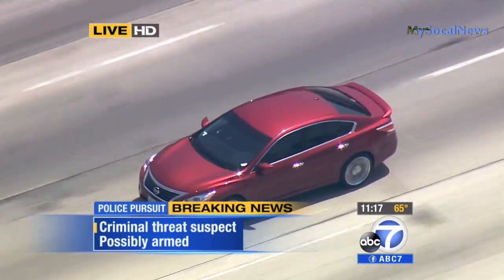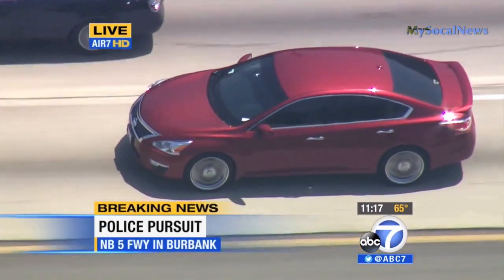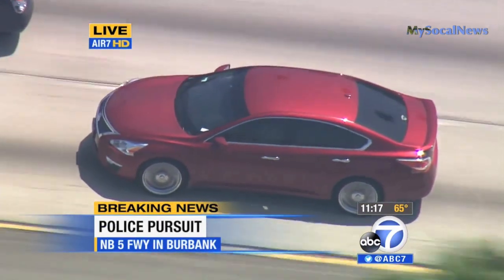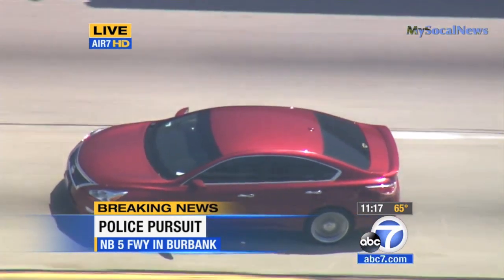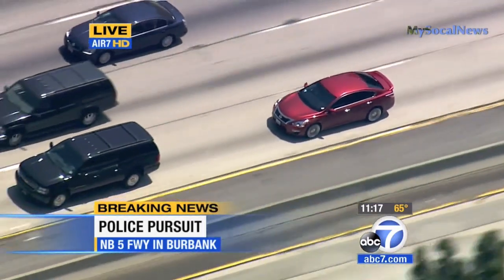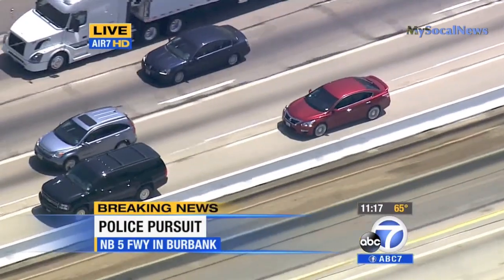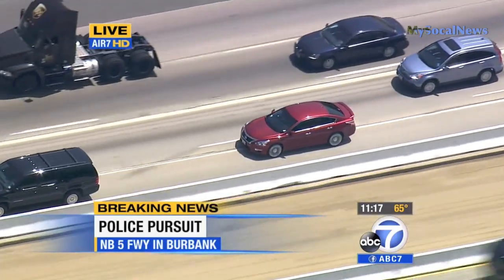This is Air 7 HD with one of our first chances to really zoom in and get a closer look as we try to follow this. When we were going through downtown at points, it was difficult for Air 7 to keep an eye on this person because they were able to navigate several freeways very quickly, at high rates of speed, whether they were on the 101, the 10, the 110 in both directions, and now on the 5 northbound, leaving Griffith Park area. And again, for those of you who might not be familiar with this area, coming up, if not already there, very close to the media center, which again is where things start to gum up until you get a little bit north of there and things can get a little more open.